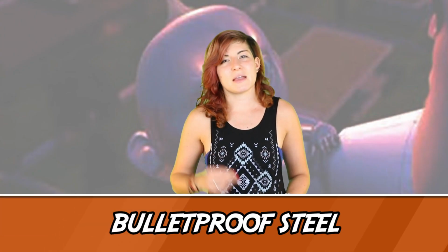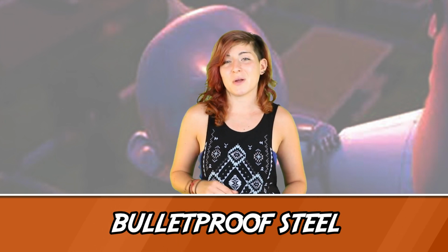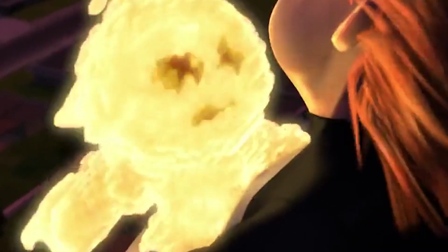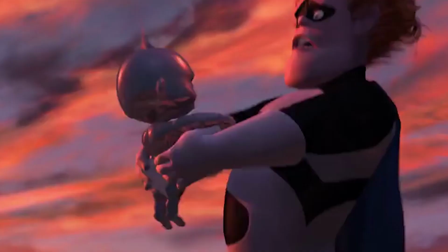Up next in number 3, we got bulletproof steel. Jack is able to convert his body to a metallic form, similar to what we've seen from Colossus in the Deadpool movies, and this serves a few purposes. For one, he is completely bulletproof and cannot be harmed. For another, he is extremely heavy, so when he's nabbed by a baddie, all he's gotta do is shift. Not only will his kidnapper be unable to carry him, but Jack won't be harmed by the drop at all.